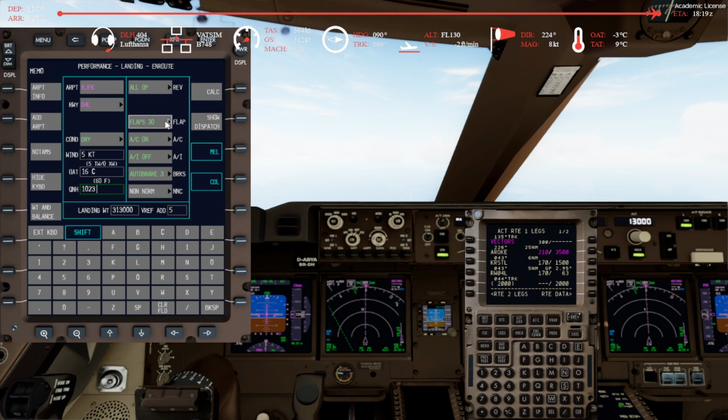Okay, reversers are all operating. I first try it with flaps 25. Air conditioning can be switched on. Anti-ice off, and let's see if auto brakes 1 are okay.